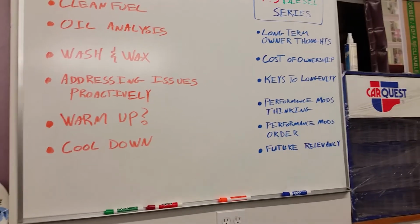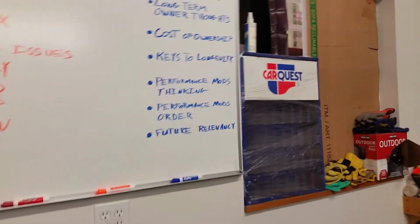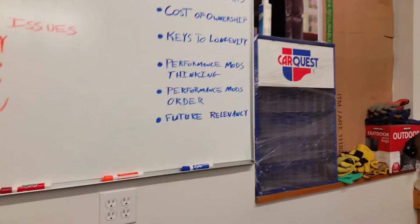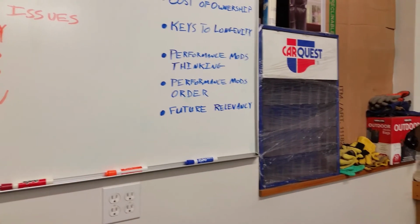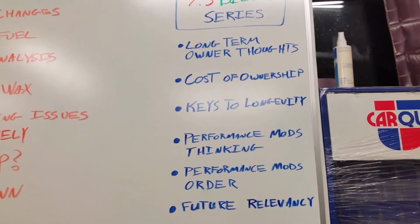So with that said, next up we're going to move into performance mods and the thought process of that, which I'm more looking forward to, and then the actual order in which I've done the modifications I've done, and then finally the future relevancy of what I think the 7.3 will be like, say, in another 20 years.